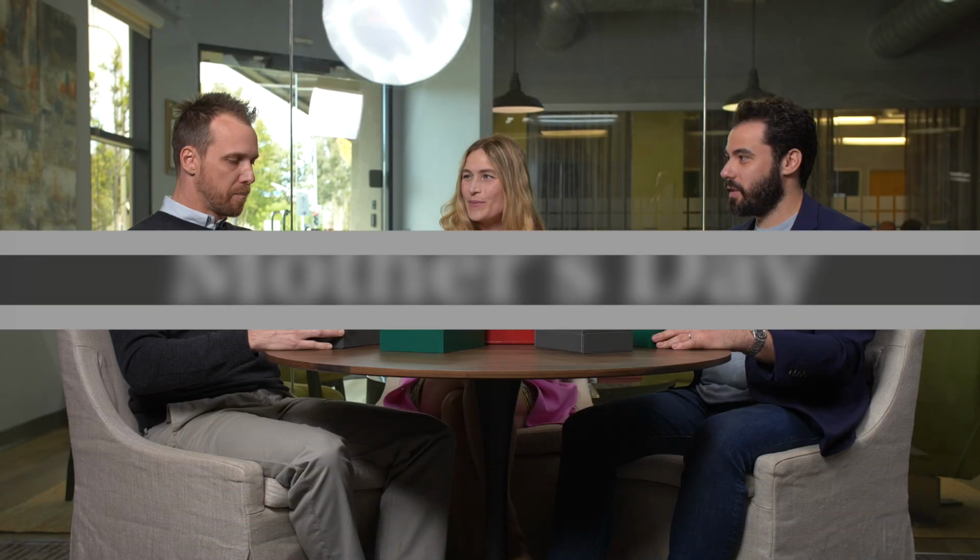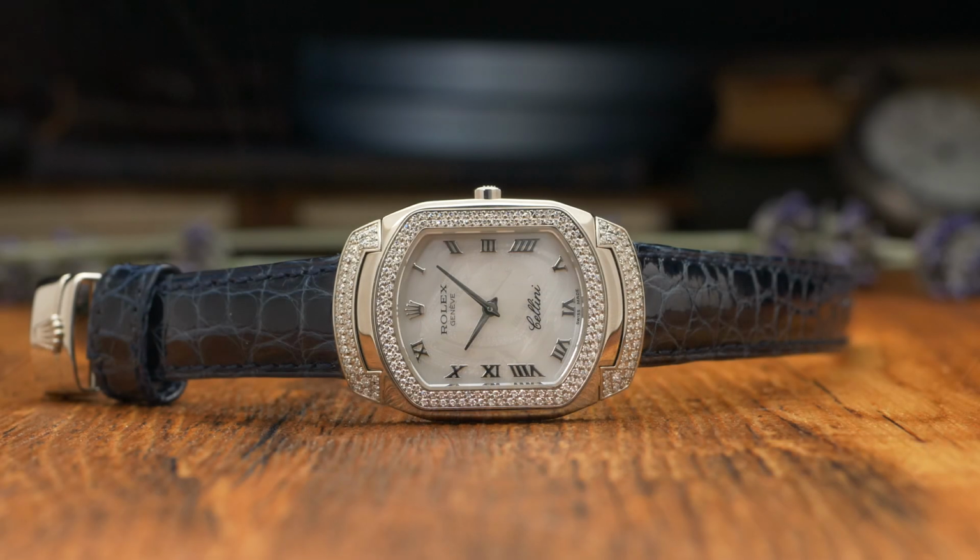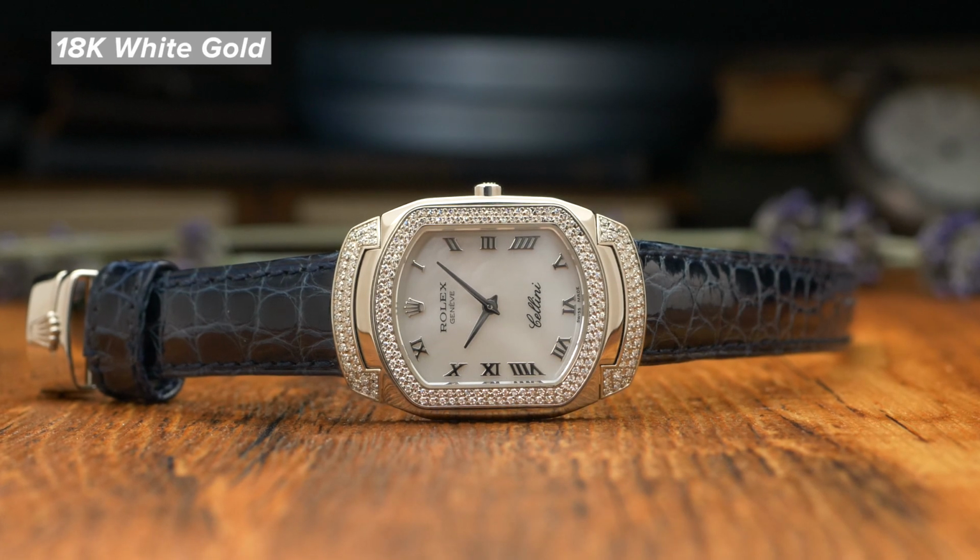So a little bit of history about my mom, or a little bit of background on why I chose this, because she's the best mom in the world. She is. So sorry everyone else, my mom's the best, and this is the watch that she would love. So let's get right into it. Aw, a Rolex Cellini. Your mom and I would be friends. White gold, yeah. She would love this.